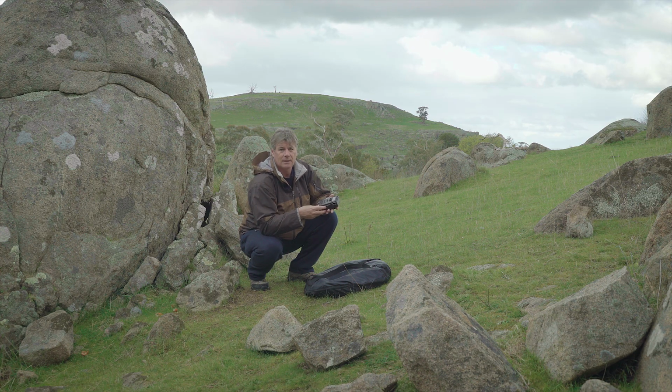Hopefully, I get evidence that the wedge-tailed eagle has been coming in. Probably get some fox footage. I would imagine the fox will come in at night. But you never know, it might come in the daytime.